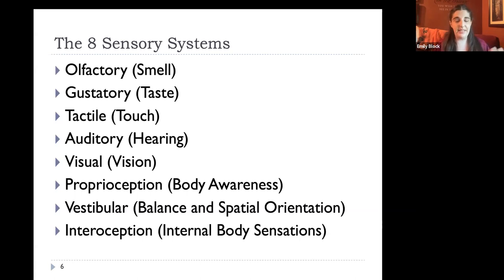So are we upside down? Are we right side up? Are we accelerating or decelerating? Things like that. And then there's interoception, or depending on who you ask, it might also be pronounced interoception. I might go back and forth between the two because I've learned from professors who pronounced it both ways.